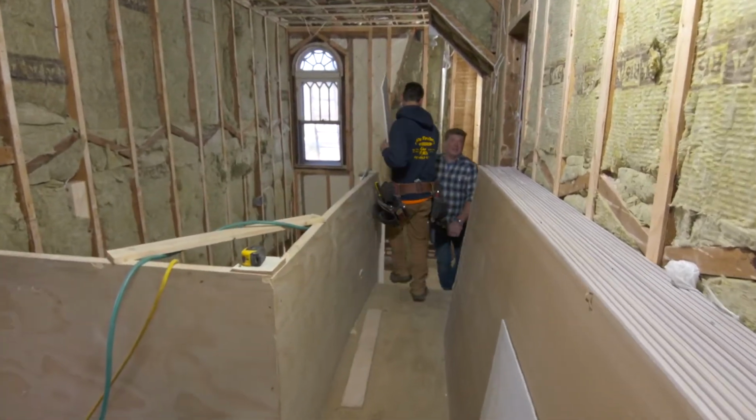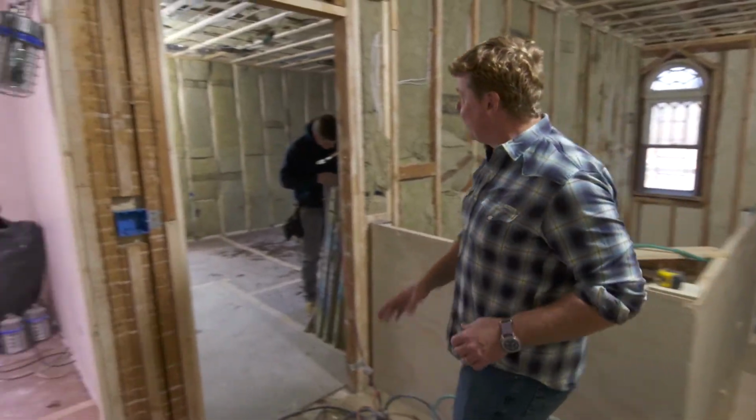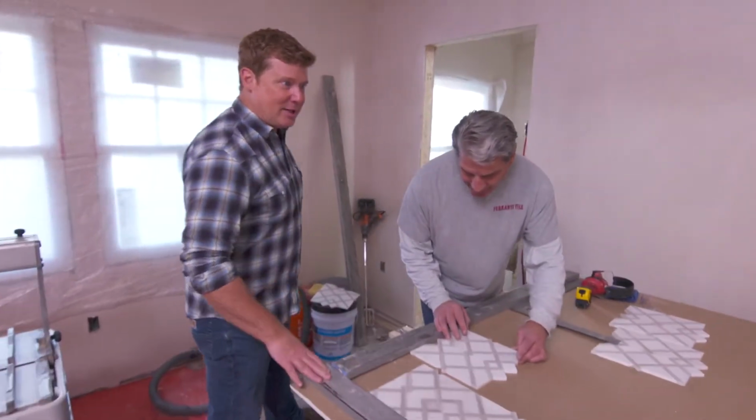Hey, Mike. So the Ferrante van is out front, which means it is time for tiling. They're working up here on the second floor. This is the master bedroom. This is a guest bedroom in here. Mark, how are you? Good, Kevin. How you doing? All right, big layout table here.